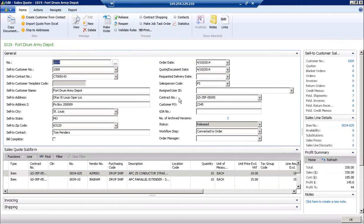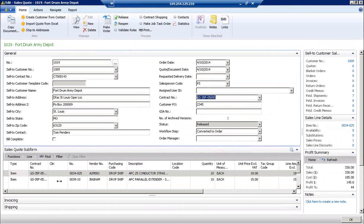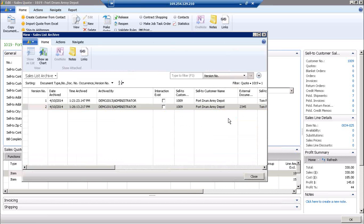Right. Exactly. So now we've got our internal contract number. I'm choosing from a list of my contracts. And then based on the contract that I choose, I can only choose certain items based on what's on that vehicle. My customer PO number, how many archived versions do I have of this quote?